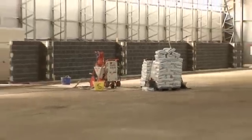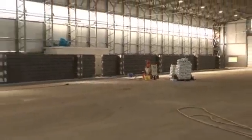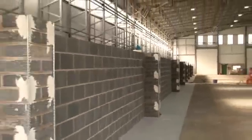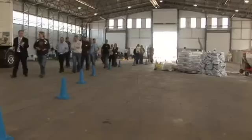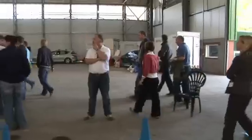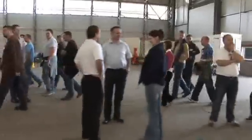Knauf has decided to prove MP75 in a race against manual plaster on a 60-meter-long demonstration wall, complete with piers and door openings. 50 professional contractors, specifiers and trade press editors have been invited as official observers.